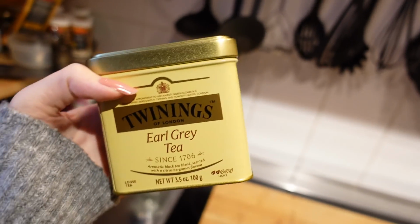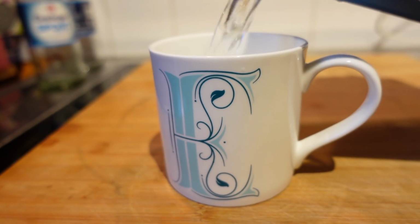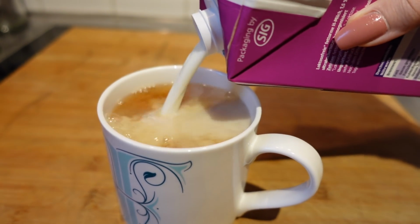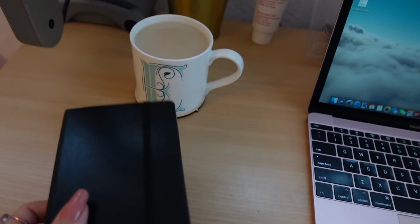And then I make myself some tea. That morning I made myself some Earl Grey, so that I can then take that with me downstairs to work. I love drinking tea while I work. I just think that's something that really calms me down, so I always make myself some tea.